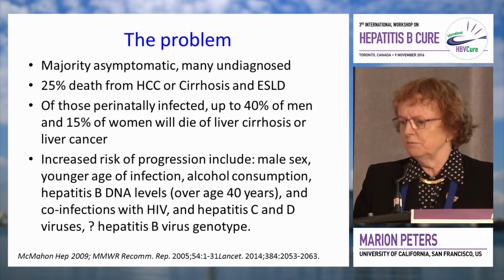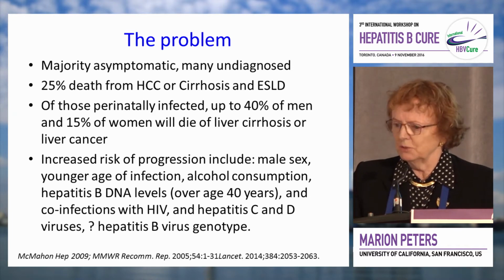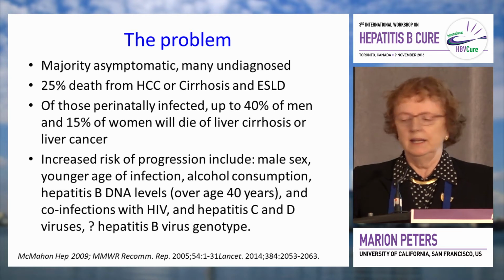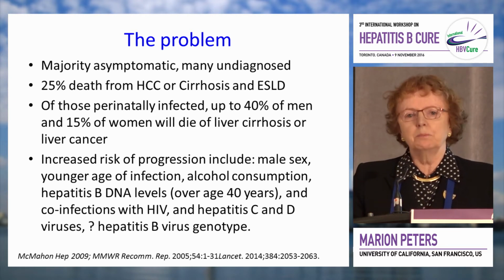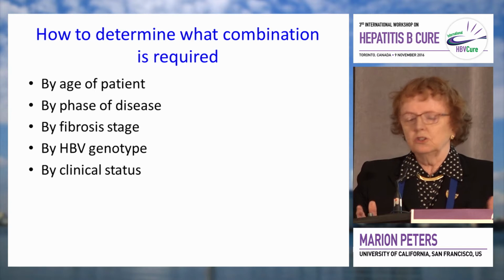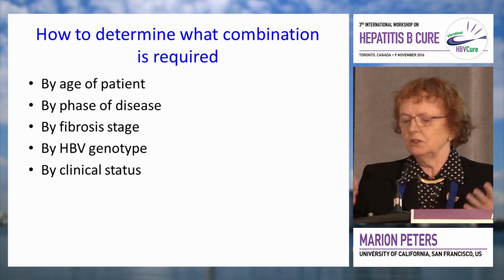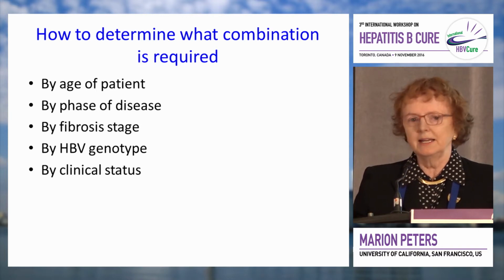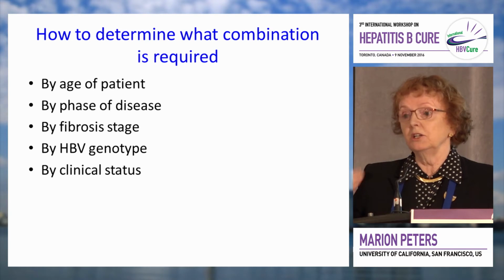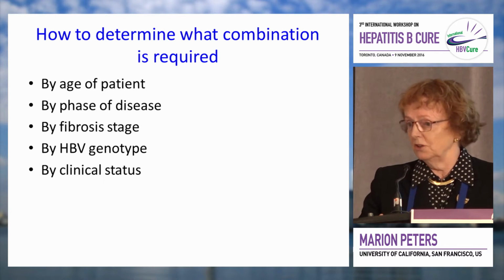And there's increased risk of progression in males, in those who have younger age of infection, alcohol consumption, high DNA levels, all these things you know, co-infections with HIV or B or C or D, and even perhaps with different genotypes. So how do we determine what combination is required when we have the patient? By the age of the patient, the phase of disease, by the fibrosis stage, by genotype, by clinical status. That's really how we've determined when to give patients nukes and interferon. And should we be changing this with the advent of these new combination therapies?